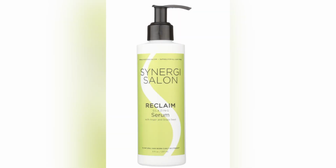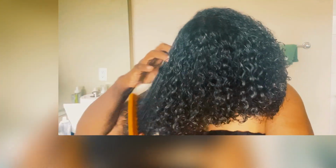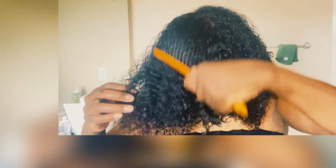Before I start with the glazing serum, I apply it generously to the tips of my hair. I put it on and move it through. It doesn't take a lot, but this is what gives the hair the hold that you need, because the mousse is kind of light. So it needs the glaze to give it the firm hold.